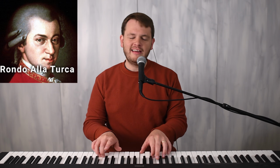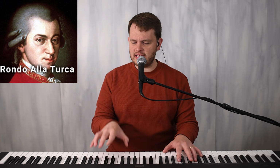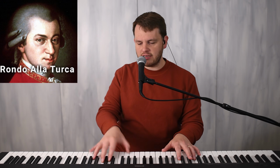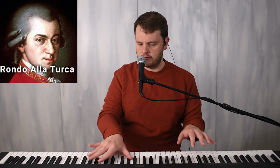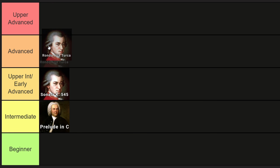We're going to stick with Mozart and next up look at Rondo alla Turca. This one's definitely harder than the other Mozart K545. The beginning is harder, this part, but then also it has the, and then also later it has it in octaves, something like that. So yeah, this is on the next level up. So I'm going to put this one in advanced. It's not like the last category of upper advanced so hard, but it's a solidly advanced piece of music.